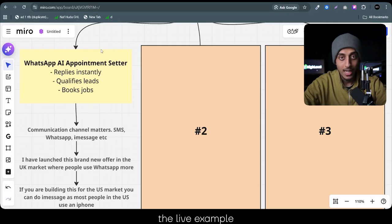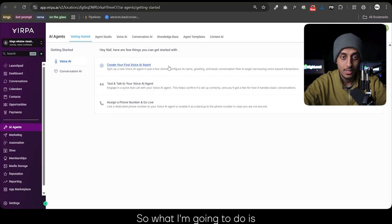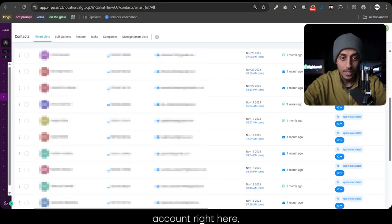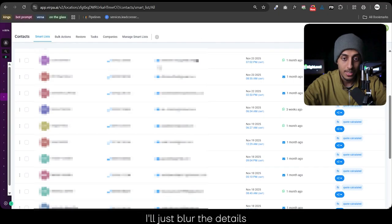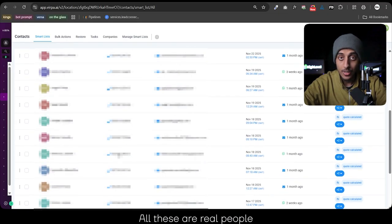Now, I can show you the live example of how that looks in our client sub account. So what I'm going to do is I will go to my client sub account right here, and I will just scroll down and blur the details of all of these contacts so that it is confidential, right? So I'm going to go into one of these contacts. All these are real people who came to my client's business as a lead. And the WhatsApp AI agent actually reached out to them and started a conversation with them. And these people actually booked a job or booked service with my client.